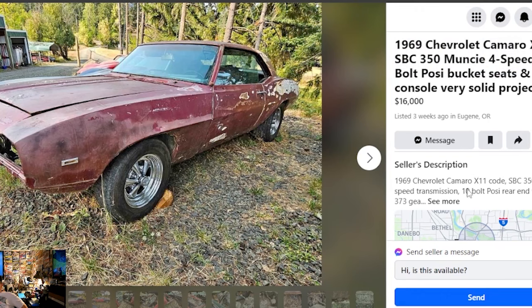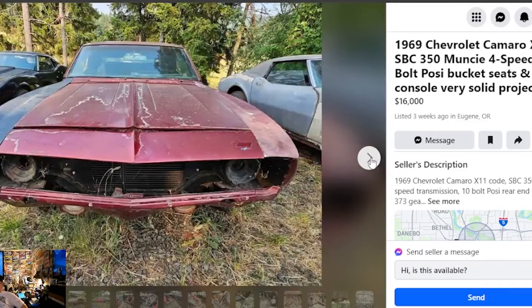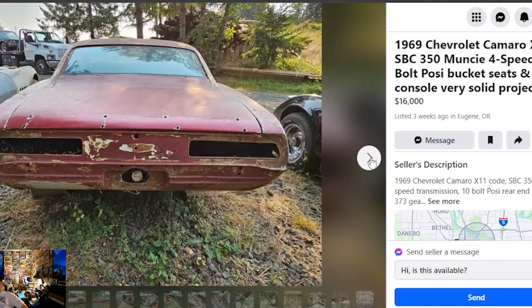Unlike this one. 1969 Chevrolet Camaro X11, small block Chevy, 350, Muncie 4-speed, 10-bolt posi, bucket seats, and console. Very solid project. That's how you type it in. Oregon. So you're looking for that 69 Camaro? Here it is. 3 weeks ago. Brand new Kragers on it. Going to Oregon, they got them all.